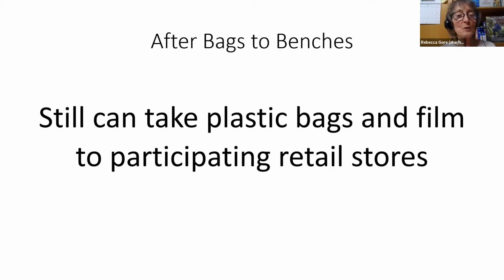So we're getting close. We're over 300 pounds, and I'm ready to stop making my trip to the library involving lots of plastic. But once we're done, you can still take plastic bags and film to participating retail stores. In fact, after we weigh things, that's what the volunteers on the recycling committee are doing: we're taking them to participating stores and dropping it off in their bins.